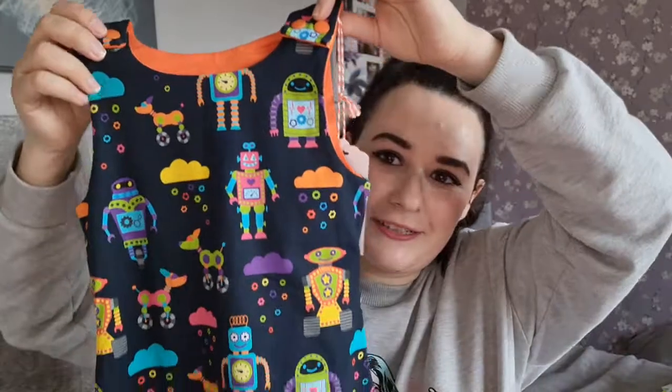The next item I'm going to show you is a really cute item from an independent shop, and it is these little robot dungarees.